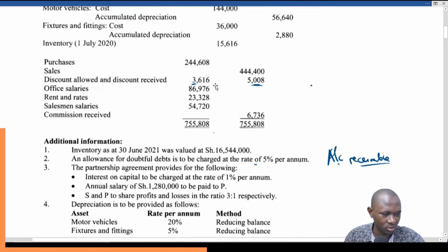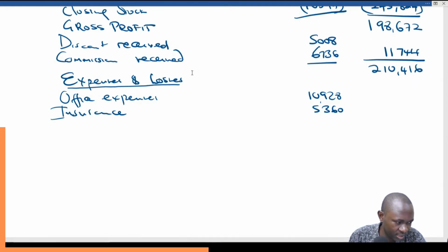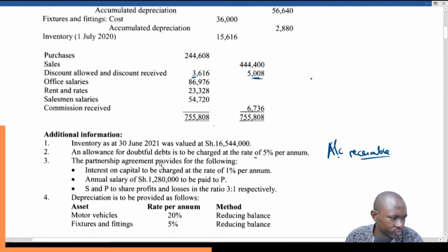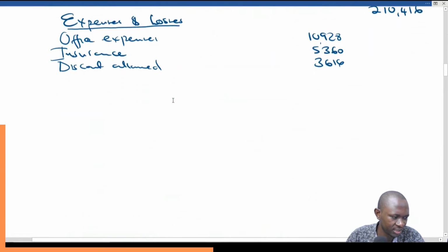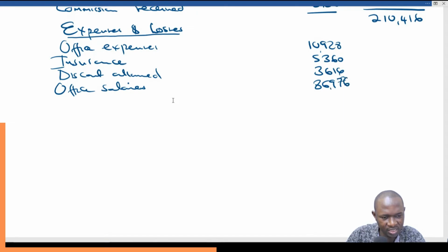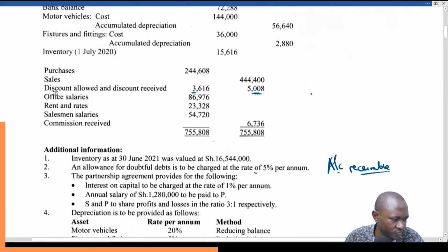Discount allowed, these are losses, so we are going to pick it. Discount allowed at 616. We'll come here, discount allowed at 616. Next. Office salaries 86,976. Office salaries 86,976. So we have the right cost, 86,976 office salaries.